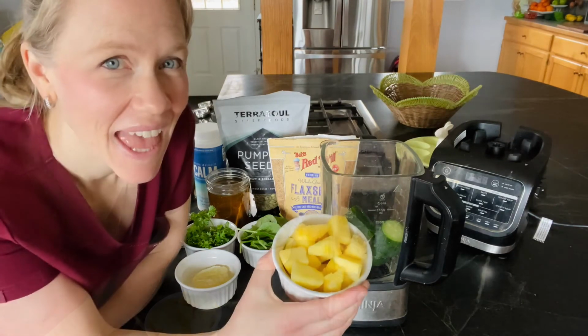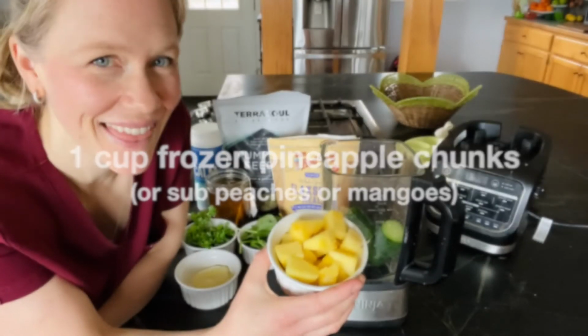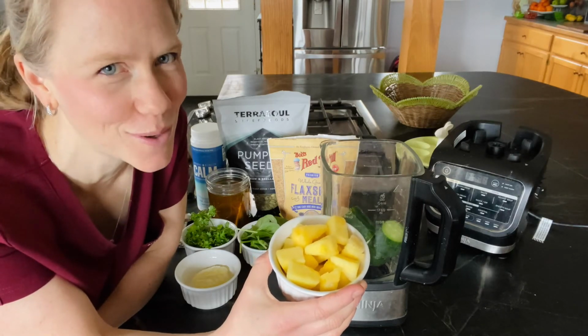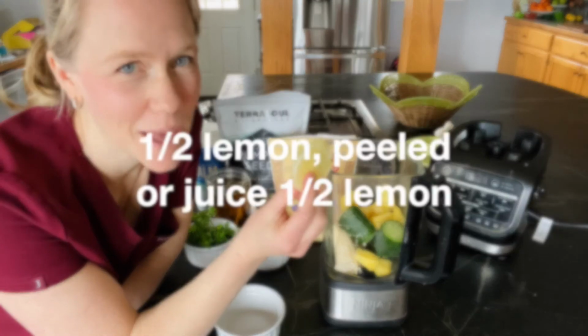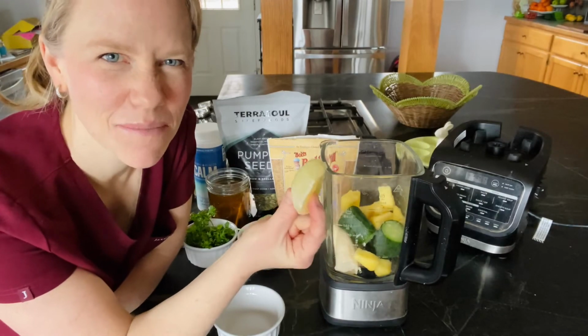Stay with me. Next, about a cup of frozen pineapple. I just buy this frozen. This is gonna give it some sweetness and make it taste almost like a tropical lemonade. We've got our half a peeled lemon for our citrus and vitamin C, and also to give it some tangy flavor.